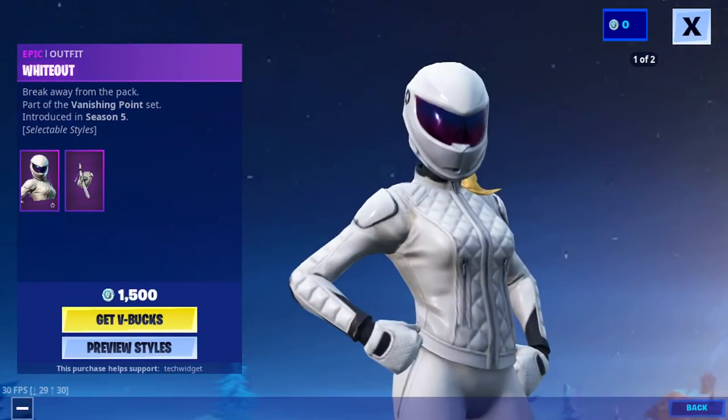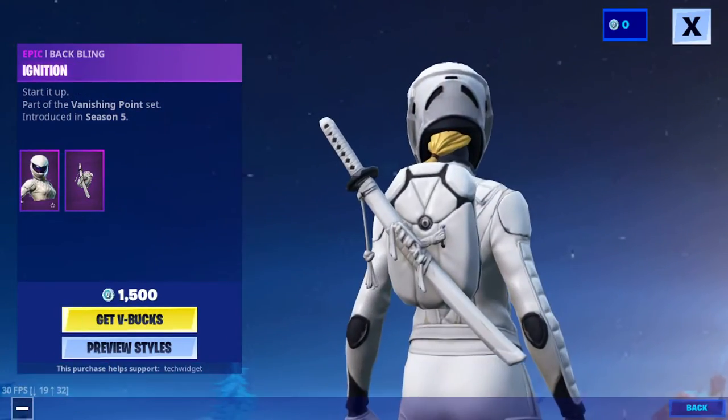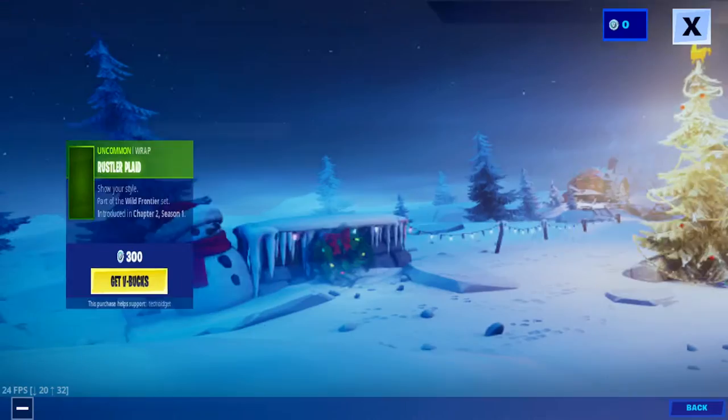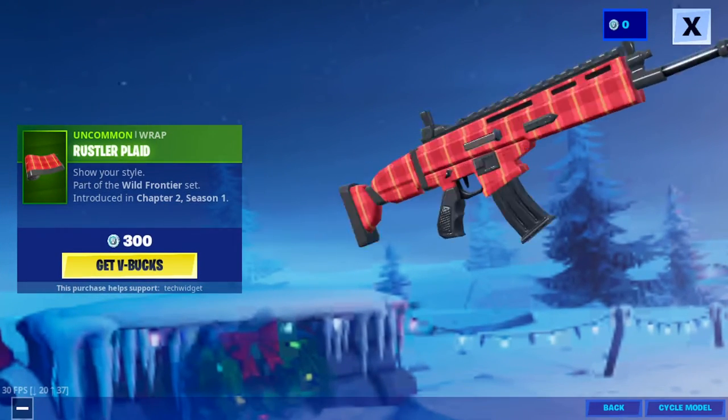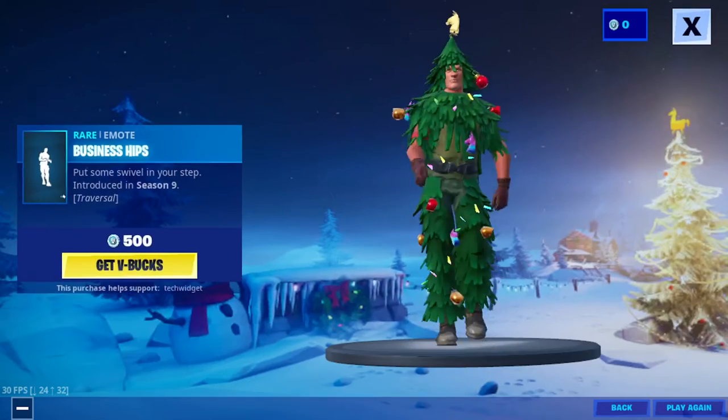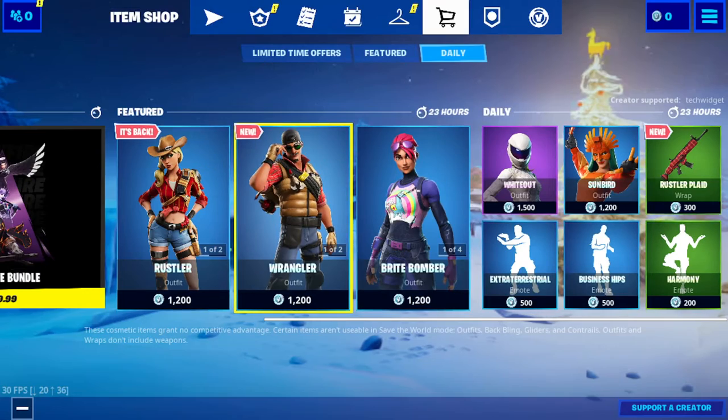and we have Whiteout is back with Ignition, Sunbird is back with Sun Wings, Rustler Plan, Extraterrestrial, and Busy Ips, and Harmony.